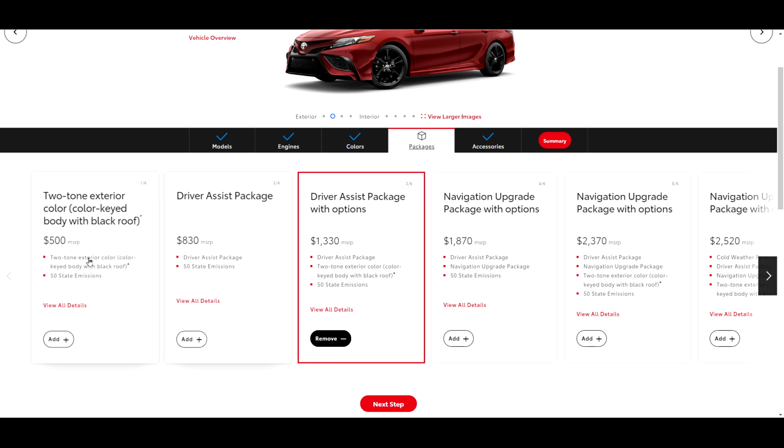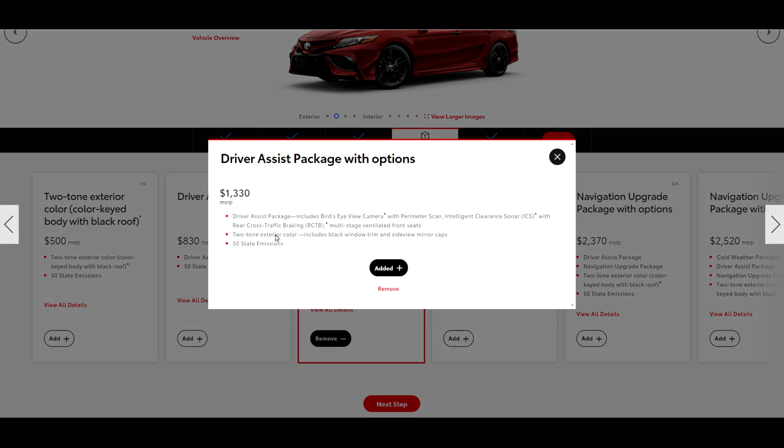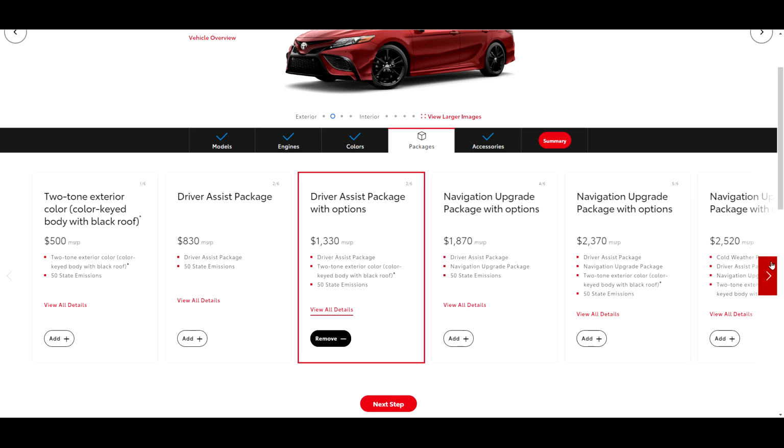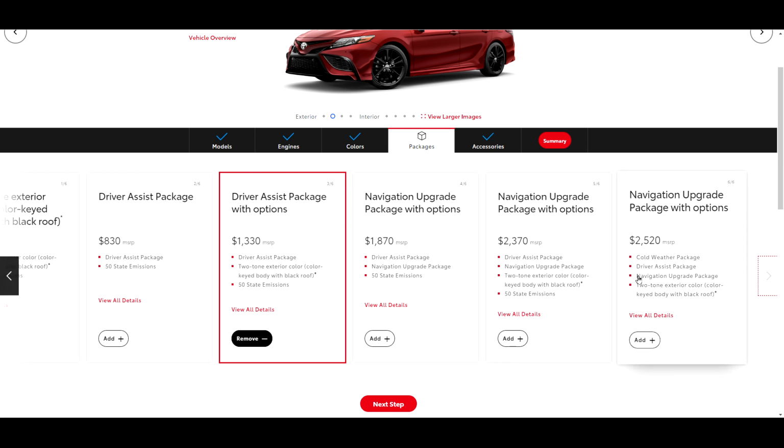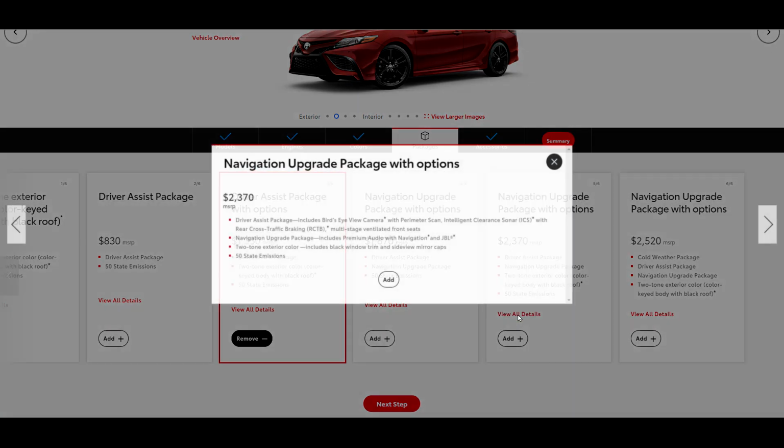And let's see what kind of options we have. We have the driver assist package, cross traffic braking, all of that normal stuff there. Navigation upgrade, navigation upgrade, navigation upgrade. So, cold weather package. Do not need that in Florida. Absolutely do not need that. Let's see what this has.